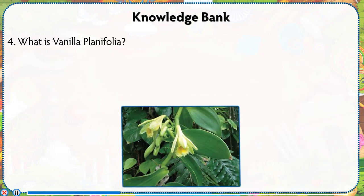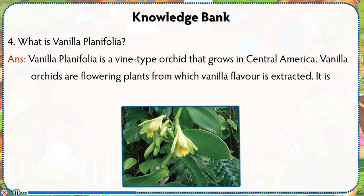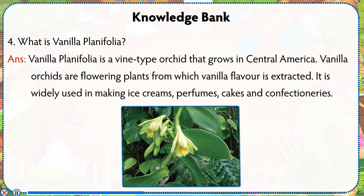What is Vanilla planifolia? Answer. Vanilla planifolia is a vine-typed orchid that grows in Central America. Vanilla orchids are flowering plants from which vanilla flavor is extracted. It is widely used in making ice creams, perfumes, cakes and confectionaries.